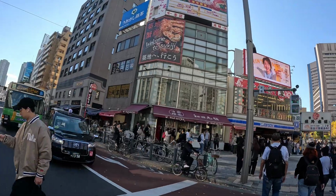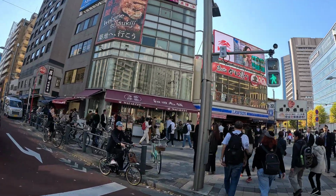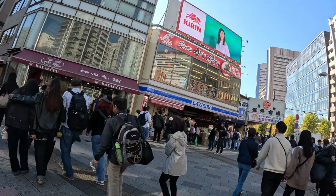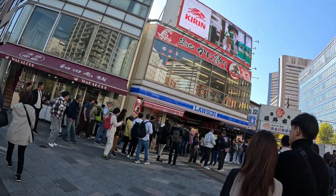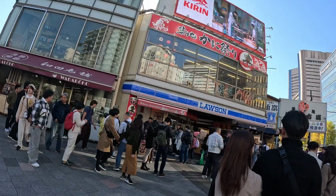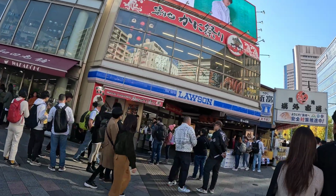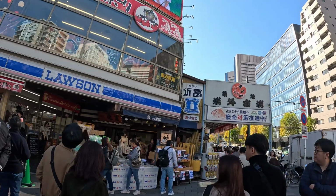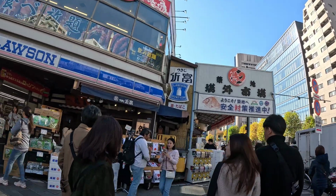This is the outer market of Tsukiji Market. It's a pretty huge place. This is an all-you-can-eat crab buffet, which I didn't book. I didn't want to eat too much, but it's 40 Singapore dollars per person for this crab buffet. Yeah, and there's an all-you-can-drink option as well.